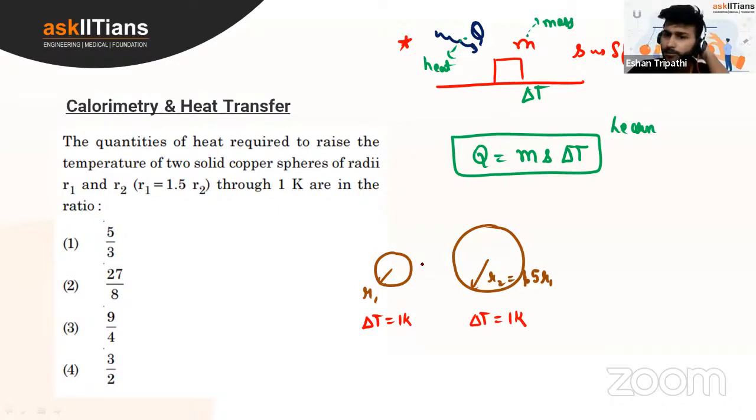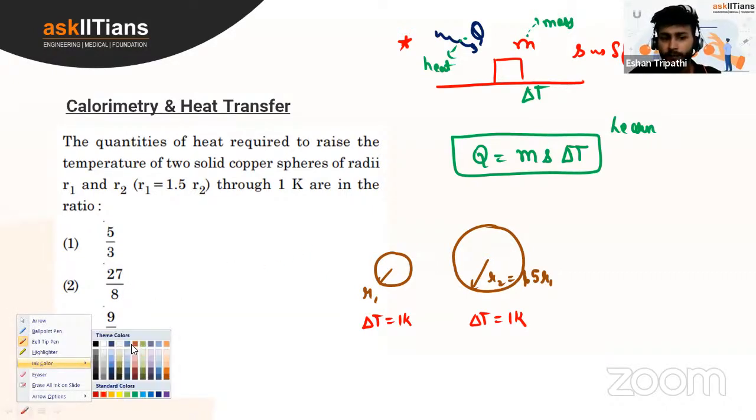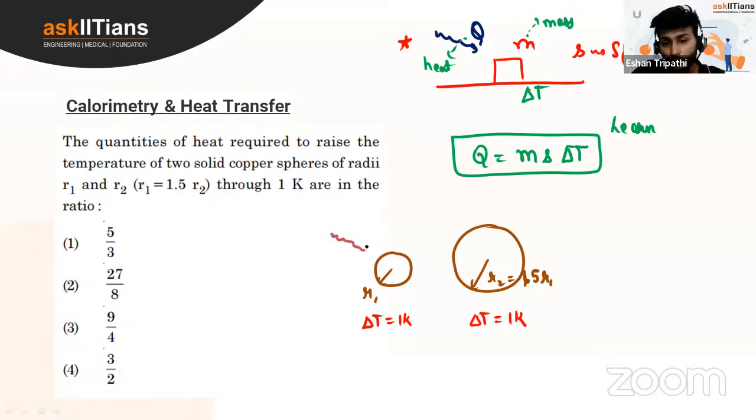And specific heat, because they are made of same material, both are solid copper, their specific heat must be same. So they're asking what will be the ratio of the heat given to them so that they heat up by this temperature? What's the ratio? So the formula we're going to use is mass into specific heat into temperature. But if we do Q2 by Q1 or Q1 by Q2, it's not mentioned. Let's take Q2 by Q1 because in all the four options, numerator is larger. So I am sure that the second body is larger. Its heat required should be more.